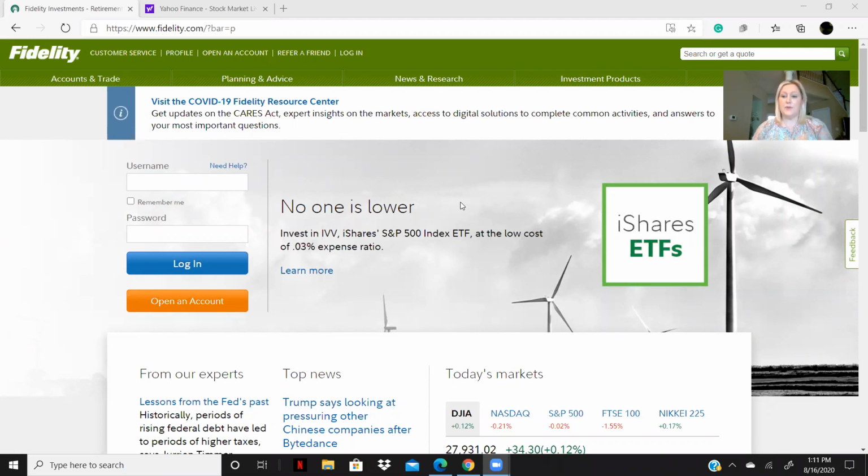So there are many different platforms available now to do your research, to use as your brokerage firm. I have chosen Fidelity, and Fidelity is the one that I will use for the purposes of my class. I'm going to give you a couple of reasons why I've chosen Fidelity. You're absolutely free to go with whomever you choose. Fidelity and Vanguard are two of the top brokerage firms out there.